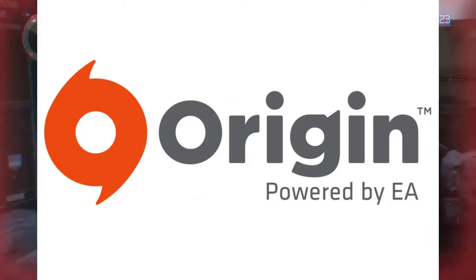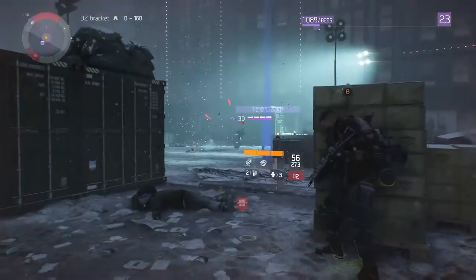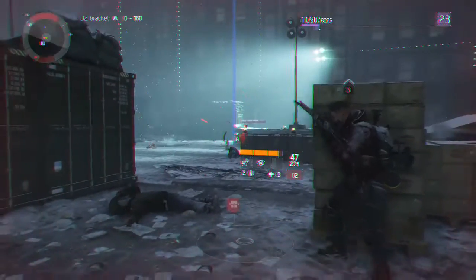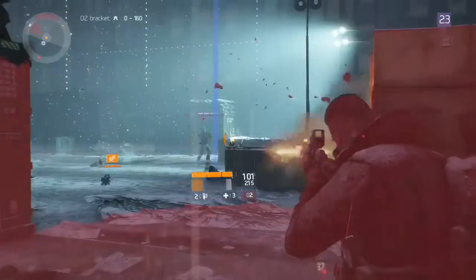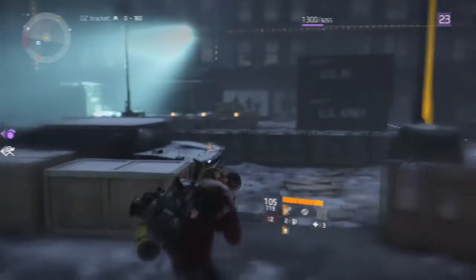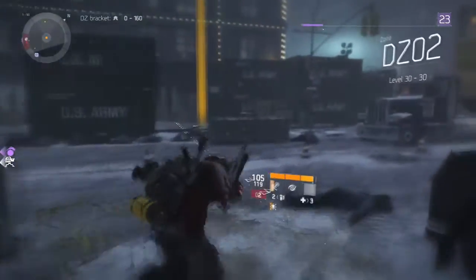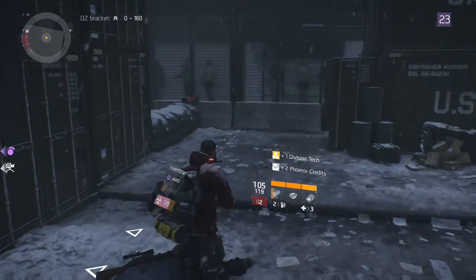Origin is another client that was pretty much made to compete with Steam. It's made by EA, the company that produces the Battlefield games and all the sports games. And really the only reason to use Origin is for the Battlefield or the sports games or the Sims. Other than that, Origin client really isn't that different from Steam. They're actually very similar. However, the Origin library is much smaller and they have deals less frequently. So the main reason to use Origin would be for Battlefield and a few other titles.